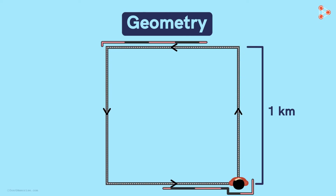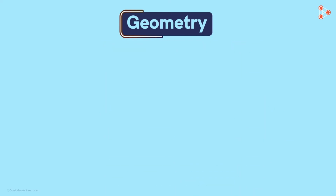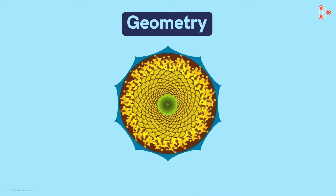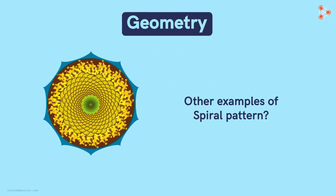This was only one example. Geometry is hidden in natural patterns too. Have you noticed the seeds in a sunflower? If you look closely, they form a spiral-shaped design. Do you know any other examples where you notice a spiral pattern?